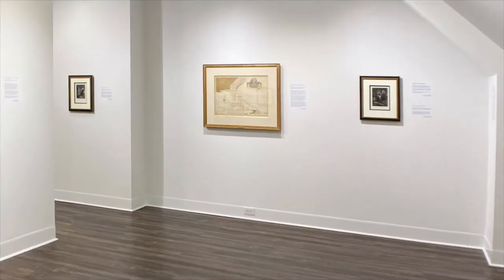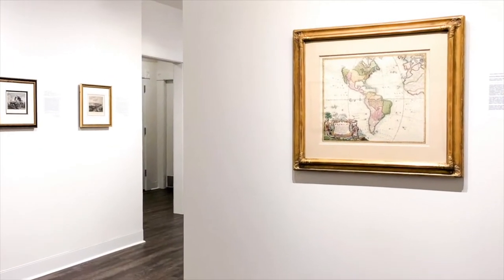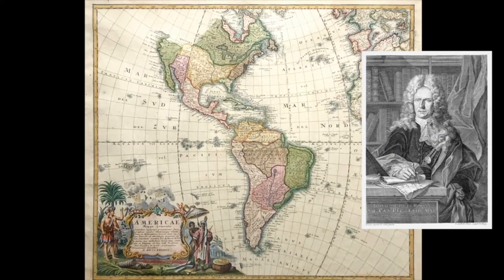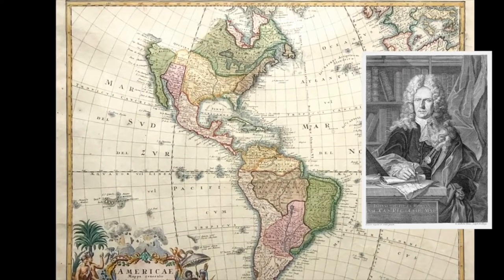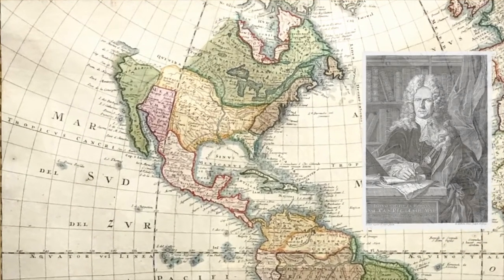This next map was published in Nuremberg in 1746 by perhaps the most famous German map publisher of his time, Johann Baptist Hohmann. Really sought after for his talents, he achieved greatness even during his lifetime. With such praise surrounding him, it was only fitting that he was appointed geographer to the emperor in 1715.